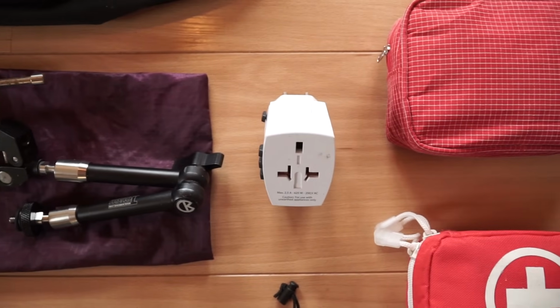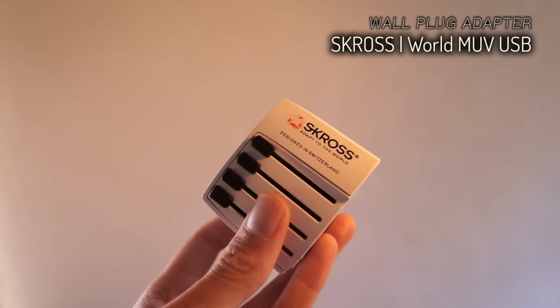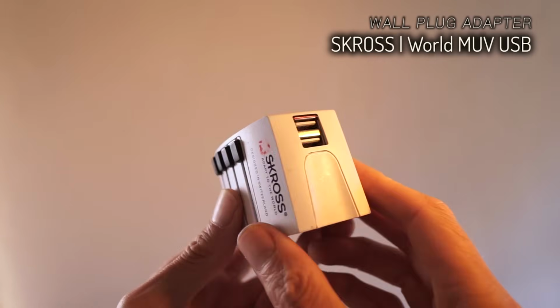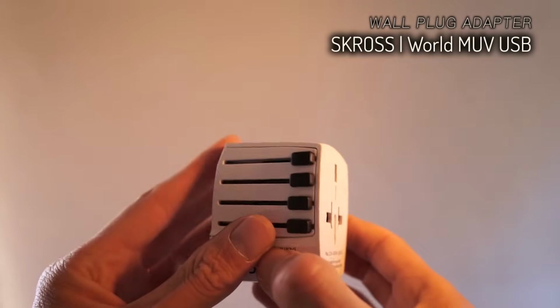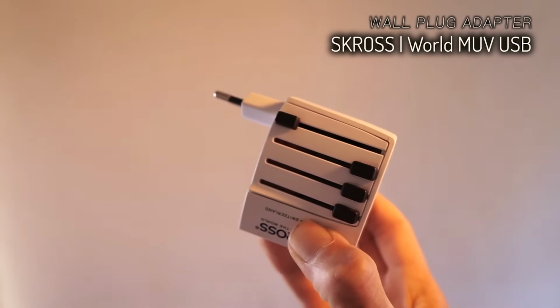This cross universal wall plug adapter is essential for traveling abroad. Besides being compatible in most countries, it also has 2 USB ports for charging power banks and all the rest. When you hold the button at the side, you can slide one of the universal adapters out so you can plug it in.